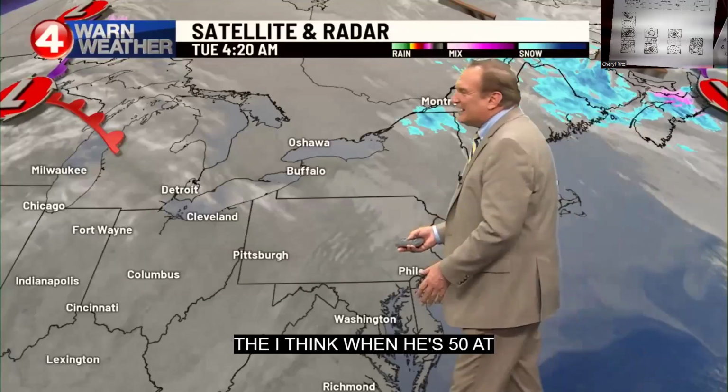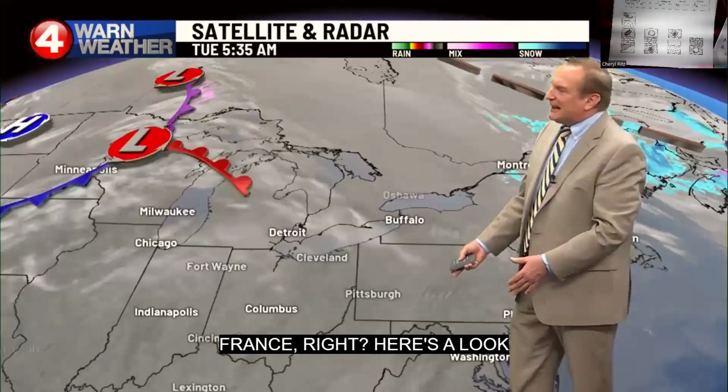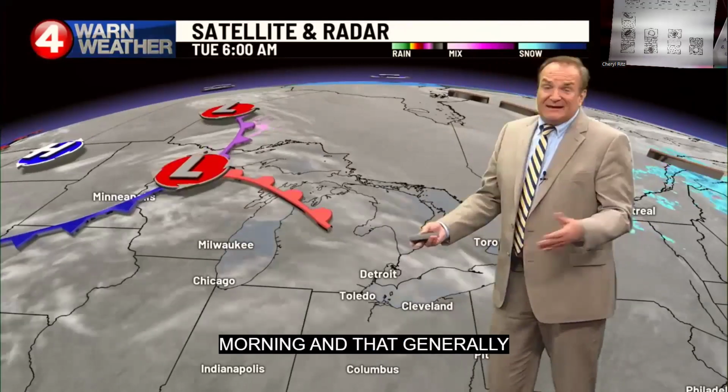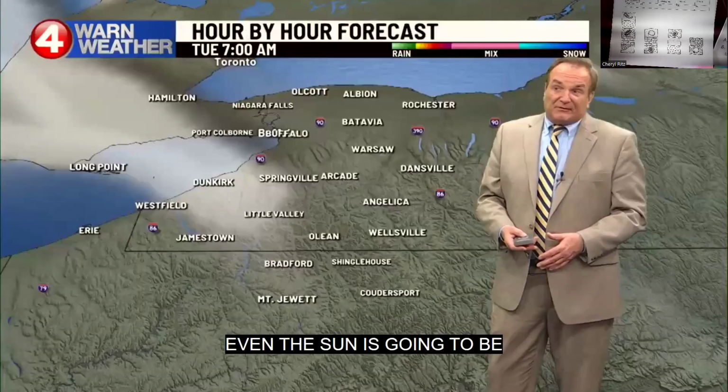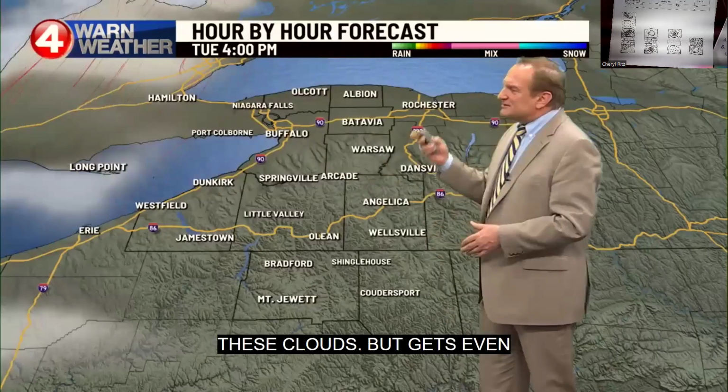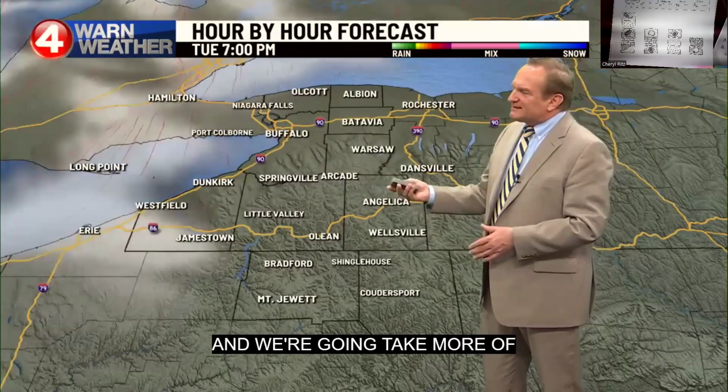We have a few high clouds streaking in off this warm front to our northwest into the region right now. They're going to push through early this morning, and they're generally toward the thinner side. So even the sun is going to be able to penetrate through these clouds. But I think it gets even sunnier as the day progresses, and we're going to take more of that into the forecast for tomorrow as well. There's those clouds scooting through here early this morning, then it's back to the sunshine.